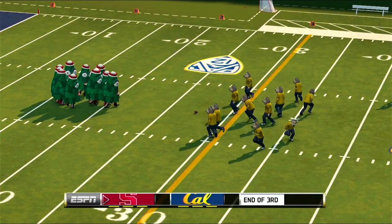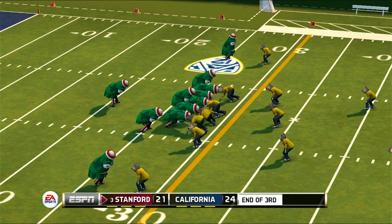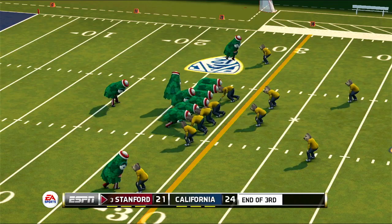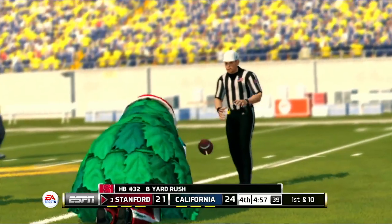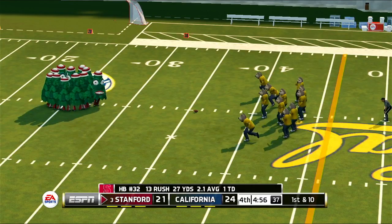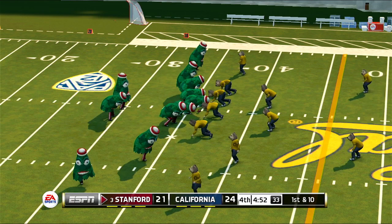Welcome back to the action. Fourth quarter. This one will decide it. Tight ball game through three. He's taken down at the 36-yard line. Called a gain of 9 yards. First down, 10 yards to go. Ball on the 36.